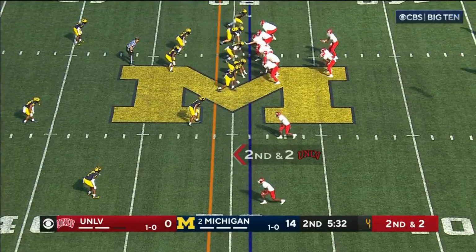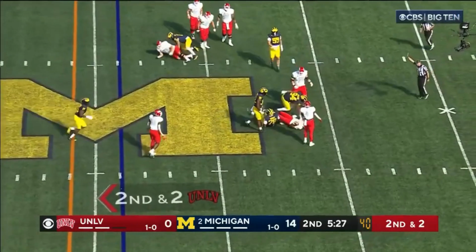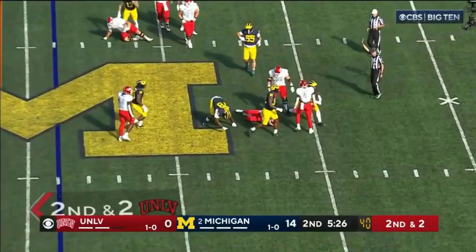On this next play, he's able to overpower the center, get around the guard, and help get the assisted sack. So good job by him also with the hustle. You see at times he can be explosive.